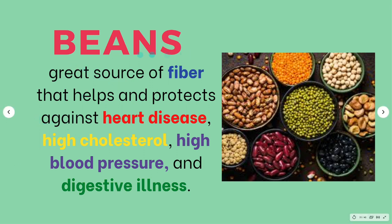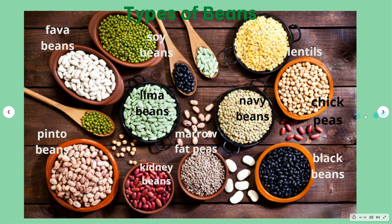Beans are a great source of fiber. Fiber helps keep you regular and seems to protect against heart disease, high cholesterol, high blood sugar, and digestive illness. Did you know that there are around 40,000 bean varieties in the World Gene Banks, although only a fraction are mass-produced for regular consumption? Beans are one of the most perfect foods out there. They are a cheap way to stock up on important nutrients, and since they're packed with protein and fiber, they're super filling. Here are some common types of beans.